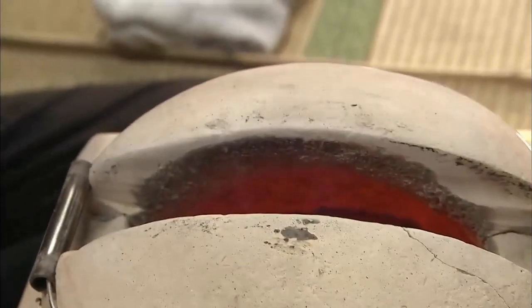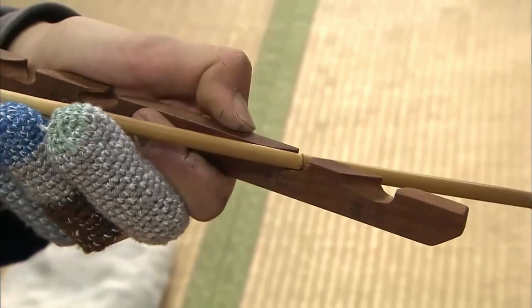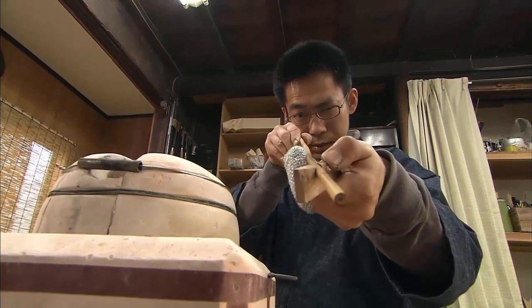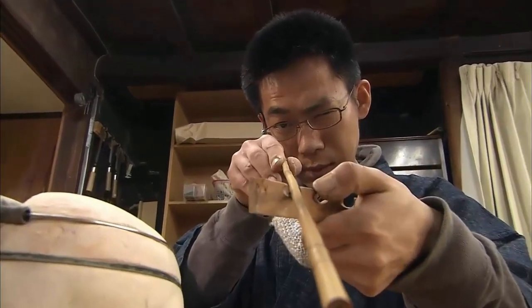He has to keep adjusting the temperature of the fire and the force he applies to the bamboo. If he doesn't do it properly, the curvature will eventually return. This process will greatly determine the quality of the fishing rod. That's why it's said to be the life of a fishing rod craftsman.